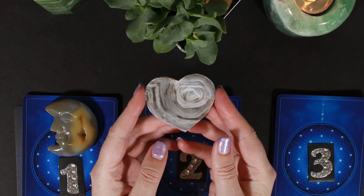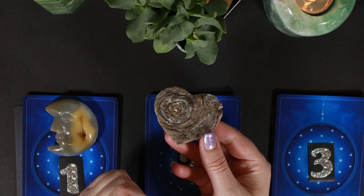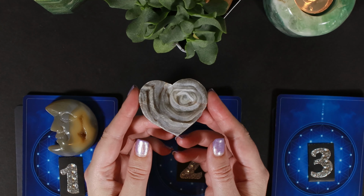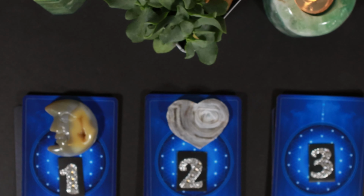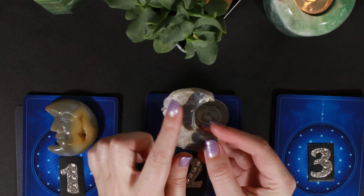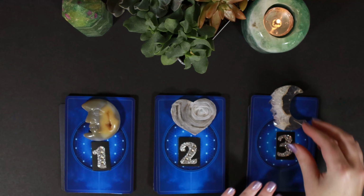For group number 4, some more Druzi agate. I'll show you the other side. It's pretty cool. And then it's just a really cool form here in this heart. Both of these obviously were carved. And then group number 3 also carved, this carved moon, but the crystals are in a different form that way. So we have those.